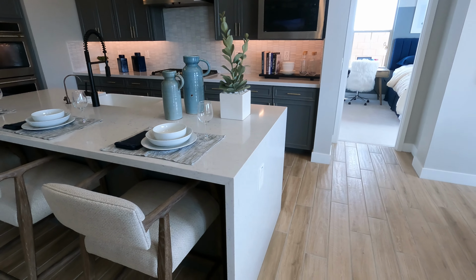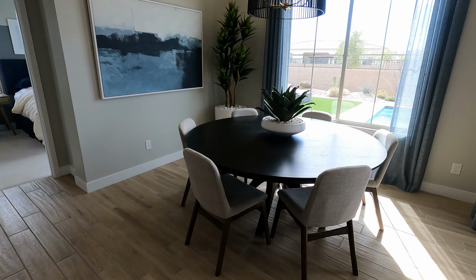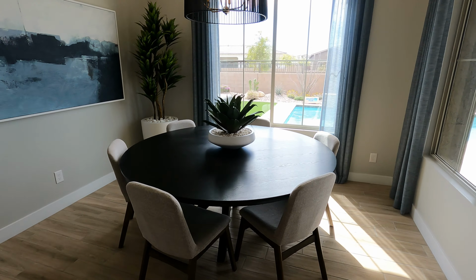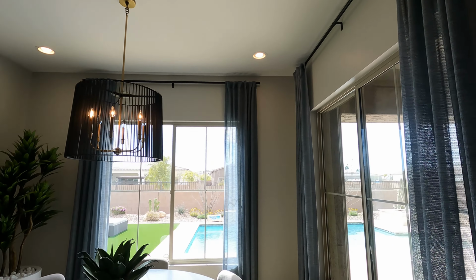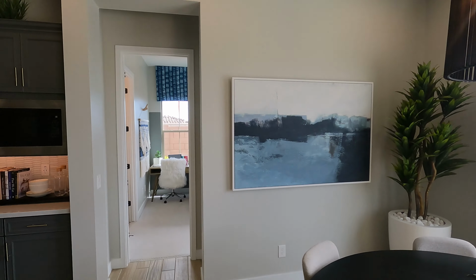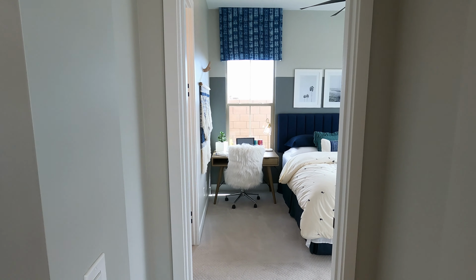Very cool. And over here to our right, we have the dining nook, so plenty of room for that big round table. May not look big on the video, but trust me, there's six chairs there, so plenty of space. And we've got a chandelier, and again, nice and bright, lots of windows. Like that a lot. And then there is that bedroom we just came out of.